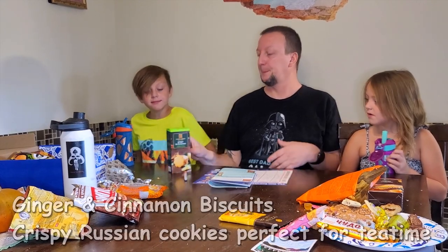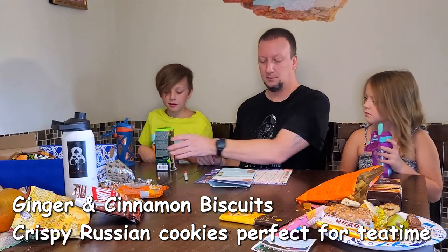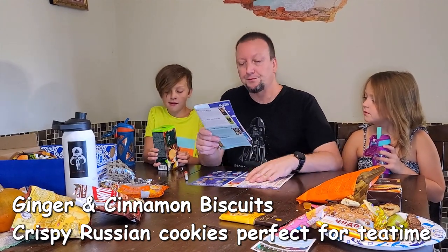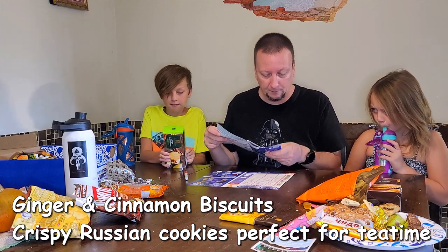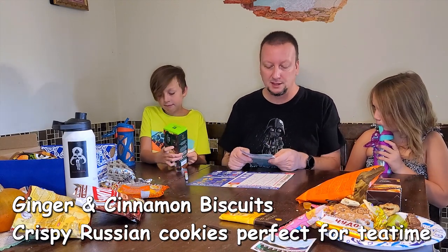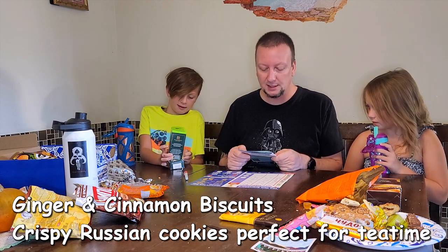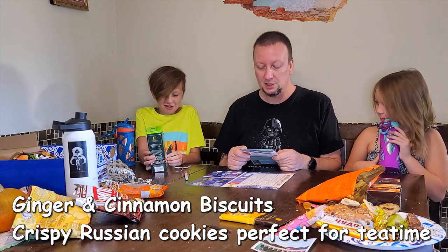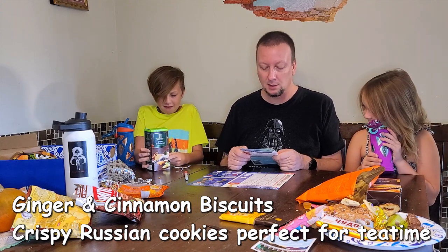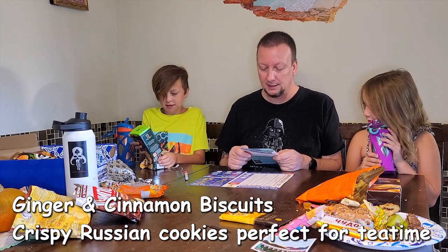Alright, next we got the other biscuits. Ginger and cinnamon biscuits. Crispy Russian cookies, perfect for tea time. Time for tea. Like with Khrushchev and Pepsi, Russia's love affair with tea began when a Mongolian ruler gave Tsar Michael I a taste in 1638.